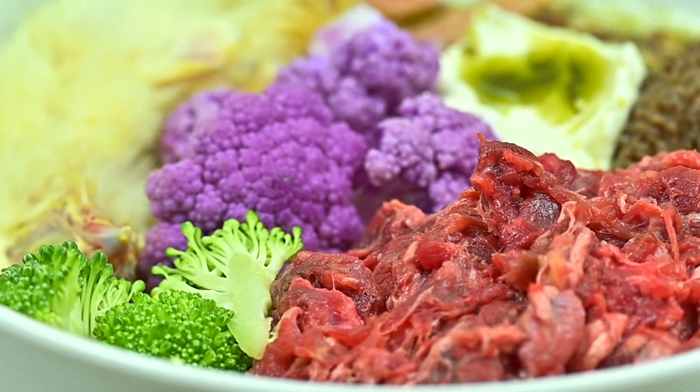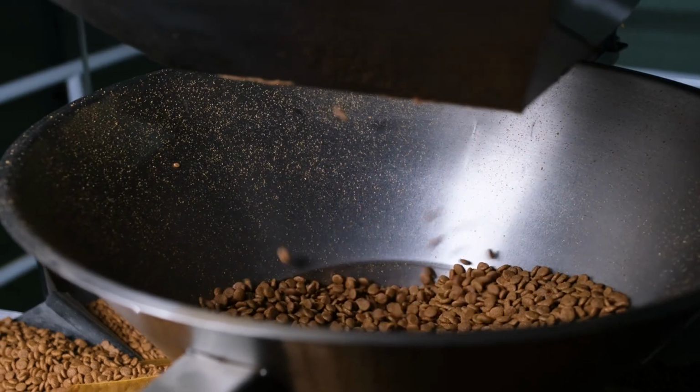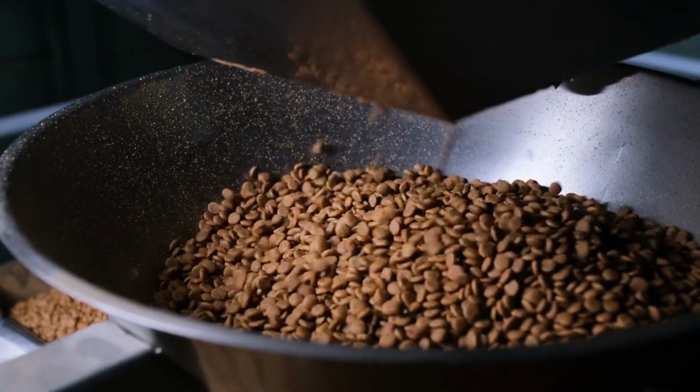How do I find ethically sourced raw ingredients for my dog? In recent years, there has been a growing awareness and concern among pet owners about the sourcing of ingredients in commercial pet foods.